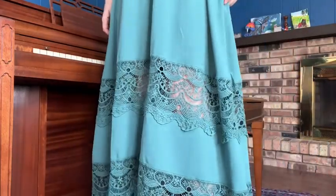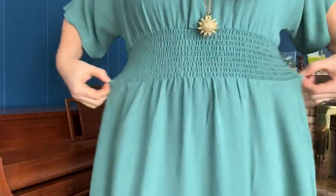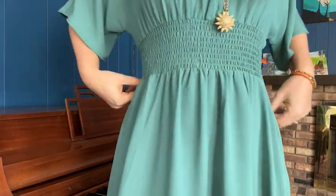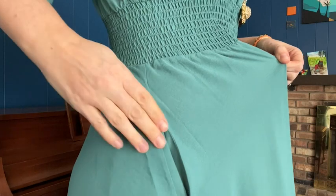I love how this dress is flowy and comfortable. It moves with me, but it also follows my curves. I'm not hiding anything, but I'm also not showing too much.